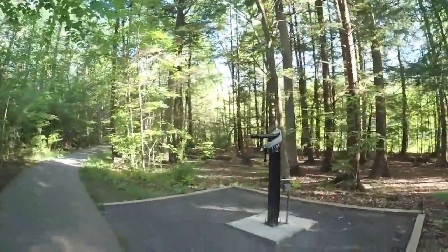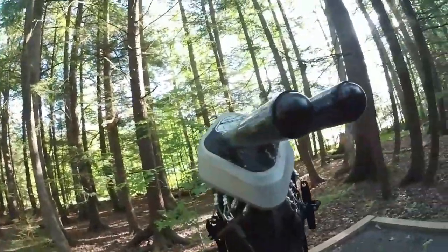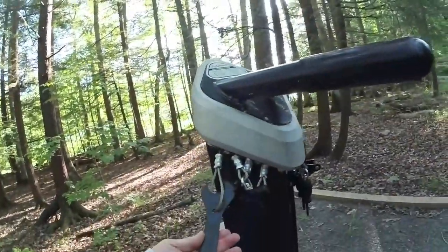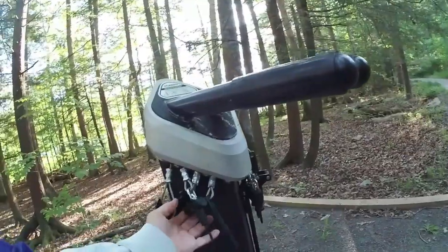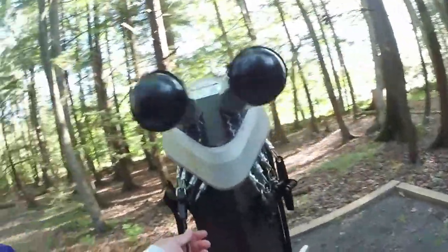Oh, a bike tooling station. Anybody rides the D&L? You guys have seen these before. Pretty good. I've gotten some use. Oh, there's a bird right there. He's just checking me out.